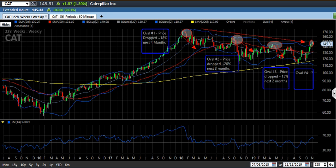The stock price of CAT closed at 145.31 as of the day of this recording. The last trading day was Friday, November 15th. So it's close to the 52-week high, but far from the weekly high over the last 4.5 years or so. The high of the stock has been around 170. So I think it's a bearish look to the stock chart here on the weeklies.